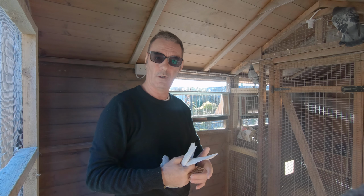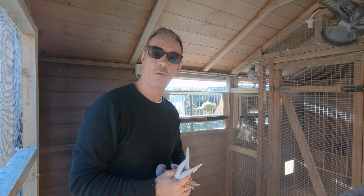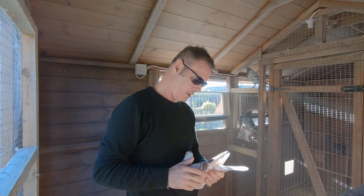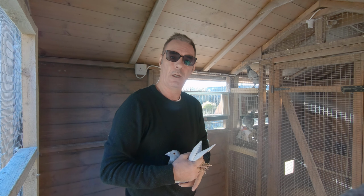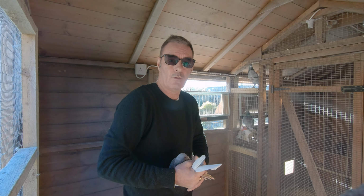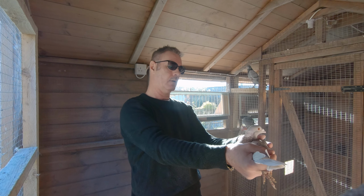I'm just in my loft today, looking at my pigeons and checking how they've got over the moult, you know. This wee fella I've got in my hand here is a Stoffen Ray. He's a braw pigeon. He's what I call a full-bodied pigeon. Since being a baby, they've had a chance to fill themselves out. But he really is a braw pigeon.